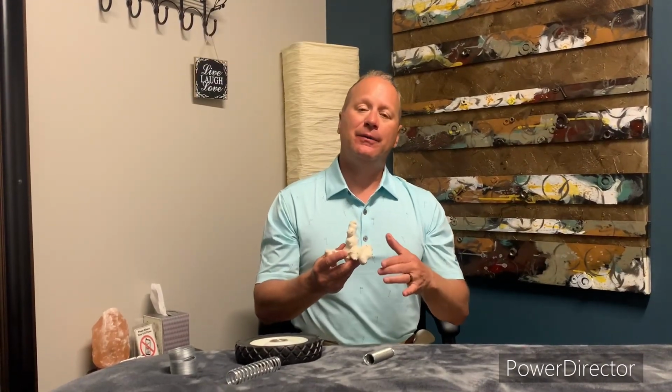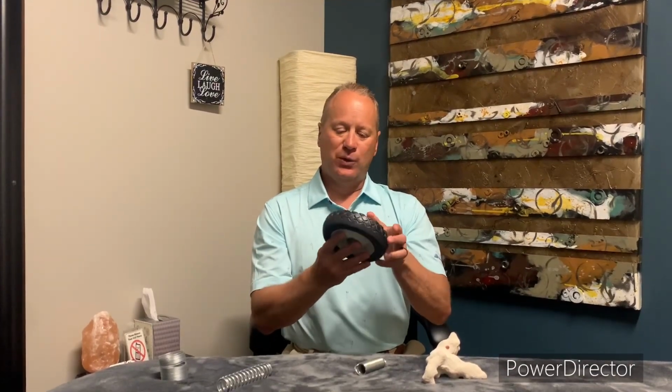So when you hear of an older person having degenerative changes in their spine, arthritis, things like that, this is what they're talking about. You have extra calcium in and around the bones of the spine that causes pressure on the nerves. How that happens is over time, the alignment is off. So when you're looking at this wheel, what you'll notice is it's got good tread on one side and it's worn out on the other.